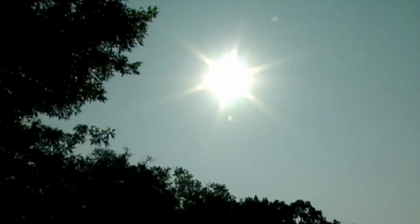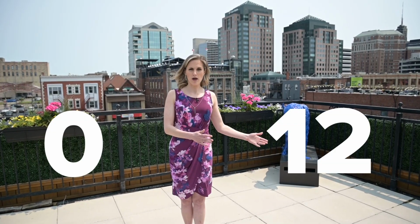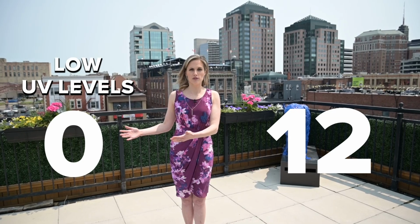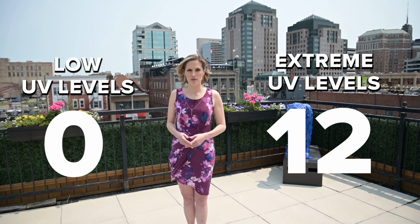Back in the mid-1990s, scientists in Canada, of all places, developed the UV index as a way to measure the intensity of ultraviolet radiation at any one particular point on Earth. It's now used internationally by several organizations. The index itself is simple to use. It ranges from 0 to 12, with 0 representing low levels of UV radiation and 12 representing extreme levels of UV radiation. It's a linear scale too.